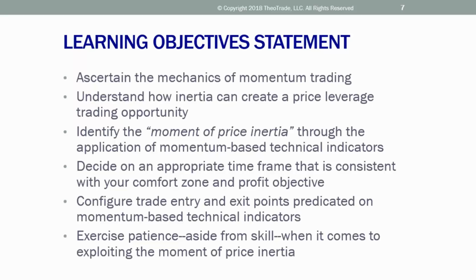No, I'm going to show you that there's a scientific application of technical indicators that are actually supported by our preferred trading platform provider that allows you to identify this within a split second. You should already have it up, and you'll see it when I show you in the examples.